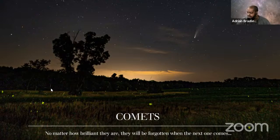Yeah, a lot of people love the picture, I think almost more so for the lightning bugs. Is that your home or Nebraska? This is not Nebraska. This is near my home in Ann Arbor, Michigan. Wow.